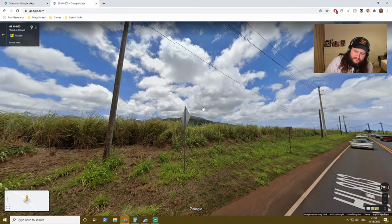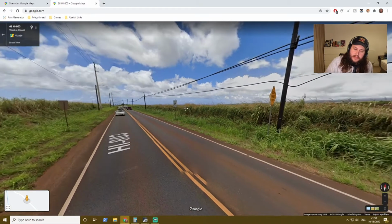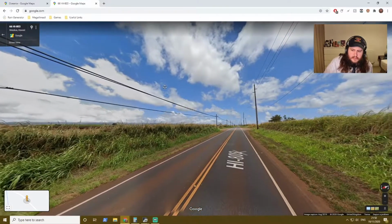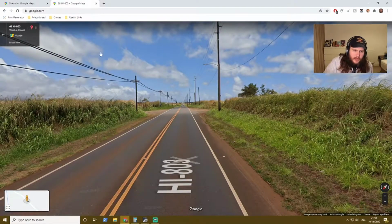Probably to differentiate it from Brazil, it's just Brazil is too vast and too big to have power poles all 50 meters. That's interesting, actually. I didn't even consider that. And the Hawaiian Islands are pretty small, so they can afford to get nice poles everywhere. Yeah, definitely. Let's have a look at it.